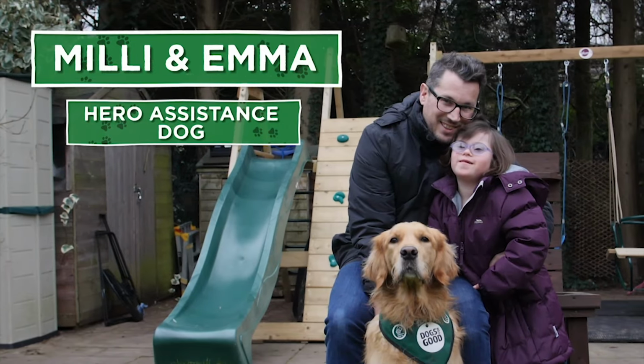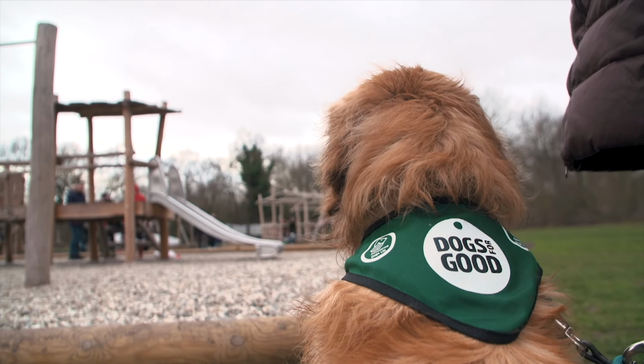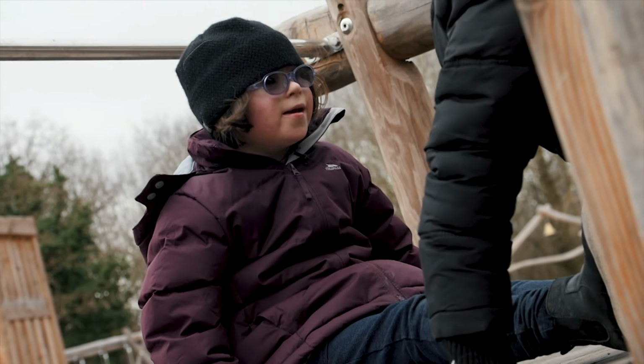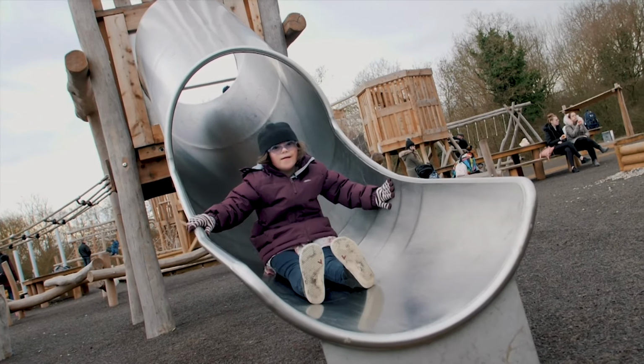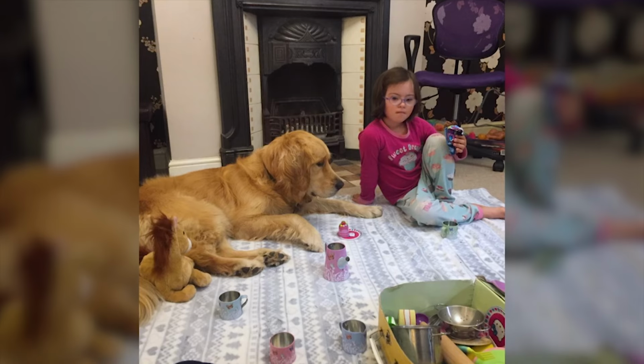The worries that we had before we got Emma was that Millie would be kind of left on her own, she wouldn't have a companion. Millie was really scared of dogs. When we went to Dogs for Good, Millie was playing on the climbing frame. We were dropping treats down the slide to Emma. On the way home, she said, "I like that doggy, Daddy. She's nice and fluffy," which then started their bond and their journey together.